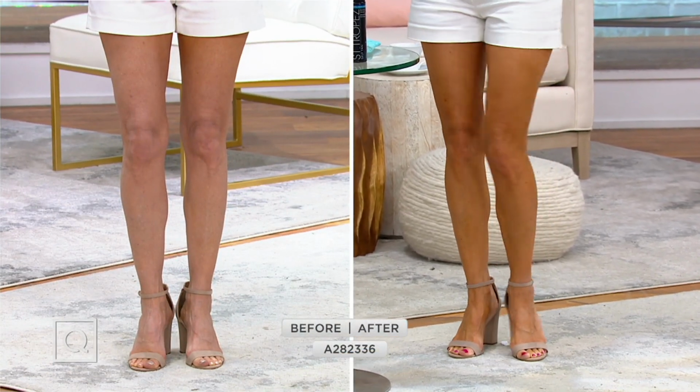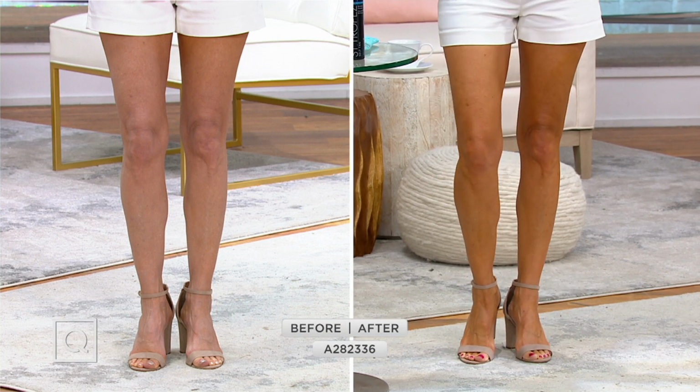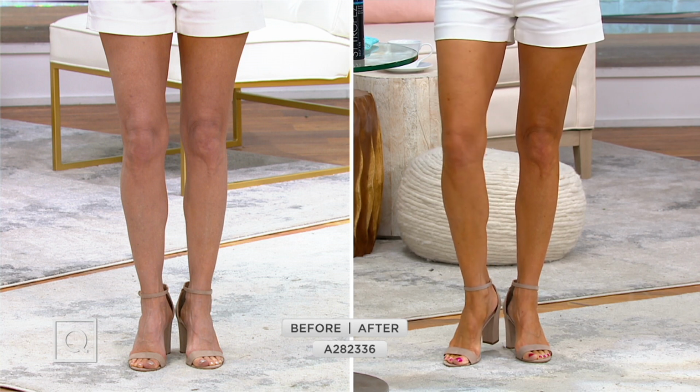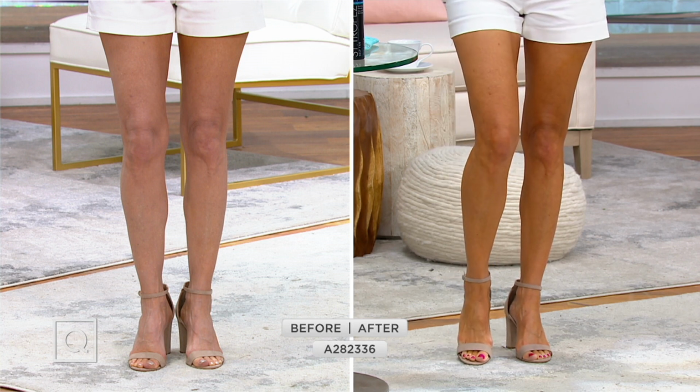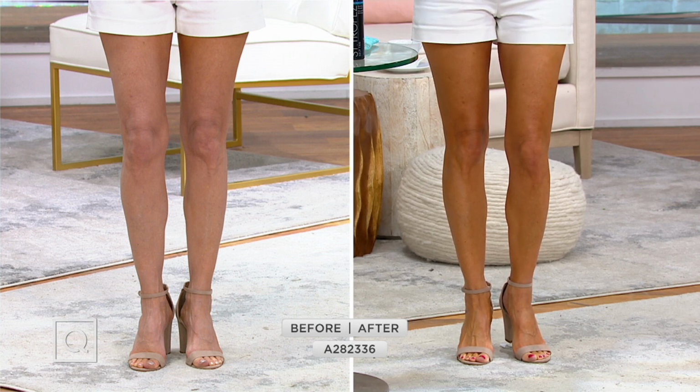But you're getting this color. It's going to hydrate your skin and keep your skin younger. You've got all these lovely anti-aging ingredients in there. You've got the aloe vera, which is going to soothe the skin. And your legs, Jodie, look amazing. And that is just the one application of the dark. I absolutely love the dark.